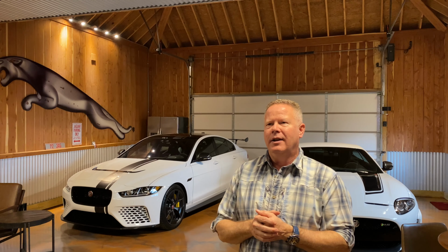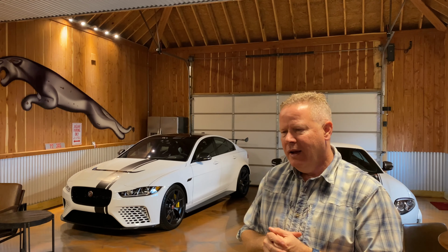So we show up at the dealer. We get there about 6 o'clock because they're an hour ahead. We're kind of running out of time. It's already dark. The dealership, Jaguar Easton in Columbus, is absolutely beautiful. It's probably 4 times larger than the Jag dealer in Nashville.